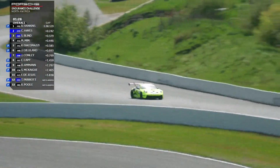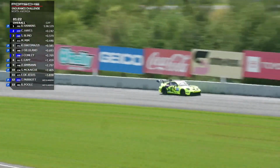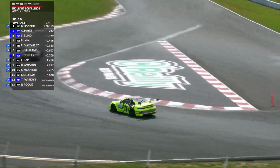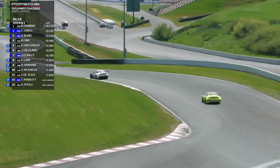Hayes is still out there. Blend. Let's see what this sector looks like. First one, again, not improving. So unless he has something better in the second and third sectors, probably won't see him jump ahead of that 233. And now on top of it, he's got a little lap traffic in front of him.